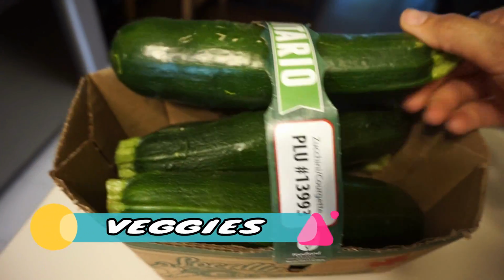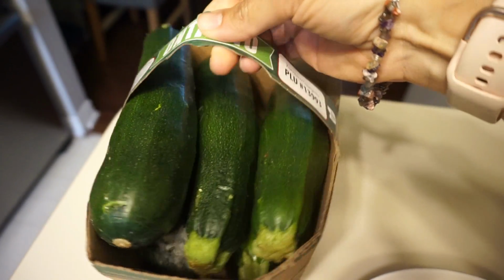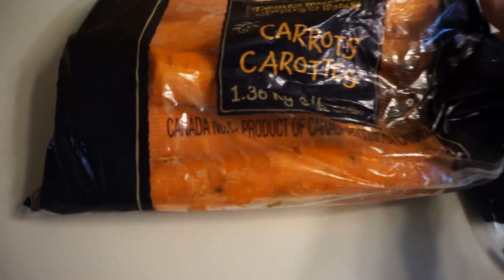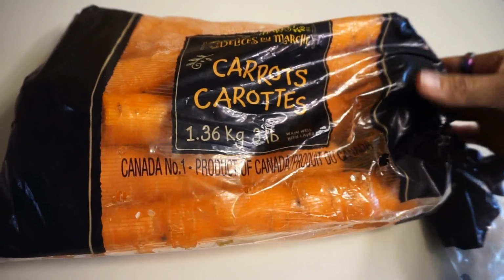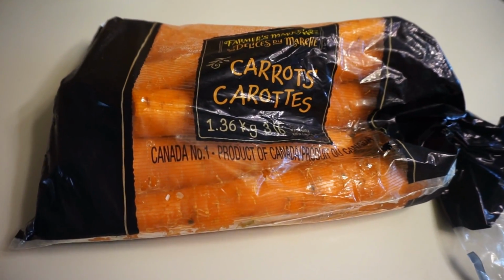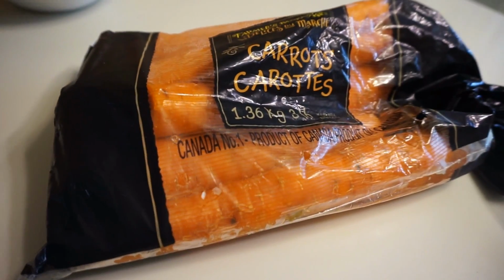So now we're moving on to veggies. Just keep any type of veggie on hand so that you can meal prep really quickly. I'm just showing some zucchinis that I found at the grocery store. Basically, whatever I find on sale is what I pick up, and that way I get a variety of veggies as well. And so we have carrots. Carrots are a staple. You keep them in the fridge, use them when you want, and they will keep for a very long time. And again, it's very inexpensive to buy carrots, so I always keep them in the fridge all the time.